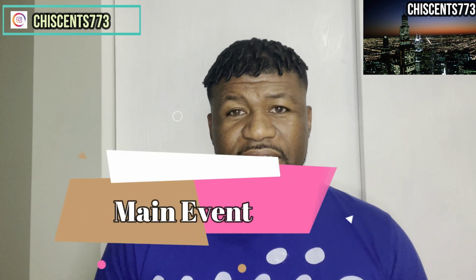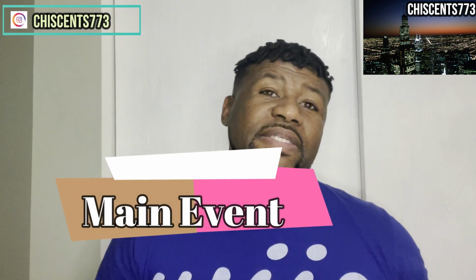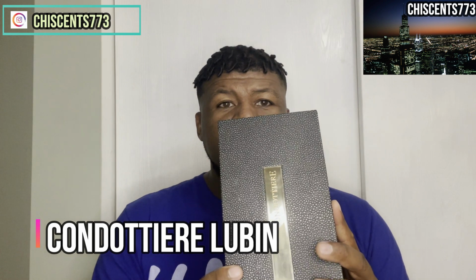So now on to the main event. The reason why this fragrance is the main event is because this fragrance is $290. I was talking to a buddy of mine who is very much so into a lot of different fragrances. I'd never heard of this fragrance before, but this one is called Condottiere, and this is Lubin.